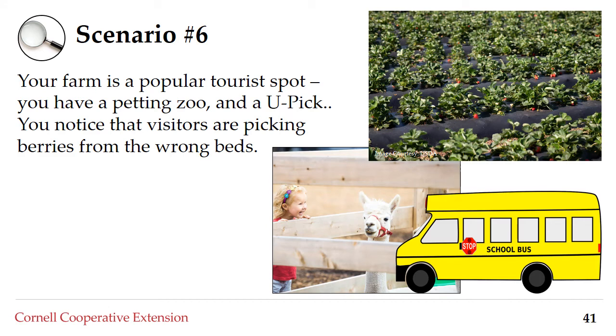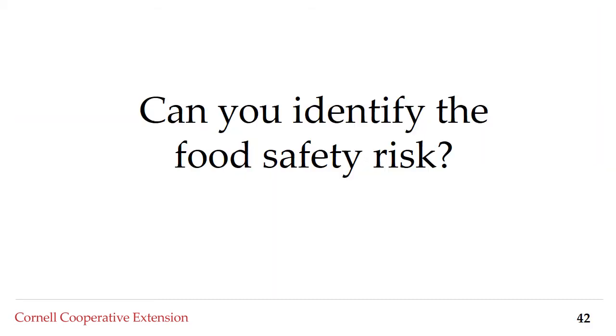Scenario number 6. Your farm is a popular tourist spot. You have a petting zoo and a U-pick. You notice that visitors are picking berries from the wrong beds. Can you identify the food safety risk?